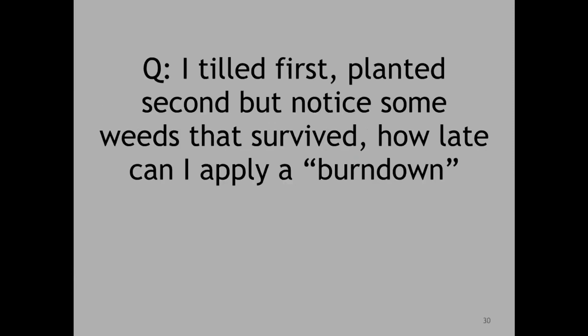Or you get a different take on that. I tilled first, I planted second, but then I noticed some of the weeds had survived the tillage pass. So can I apply burn down post-planting? And if I can, how late can I be on that? And so keep in mind, most herbicide labels for burn down herbicides kind of restrict applications after 3 days past planting. And there's probably some good reason for that.